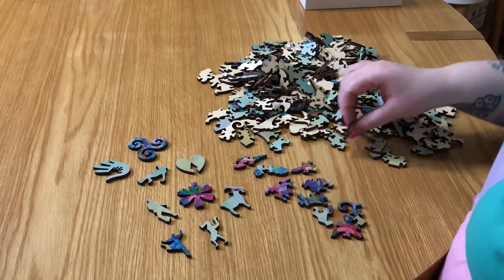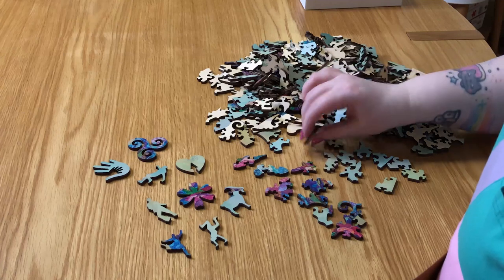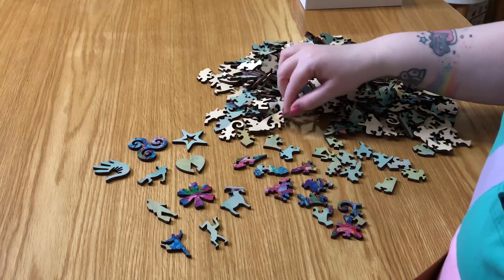Have no idea how long this is going to take me. Hopefully not all night. Do want to eat dinner at some stage. But the other one only took an hour and a half, so even if it took longer than that, that's still not too bad, I guess.